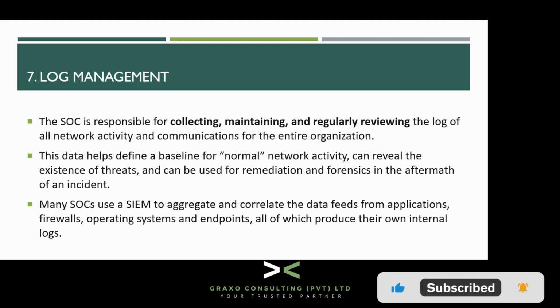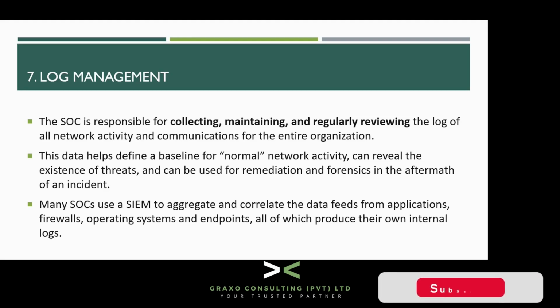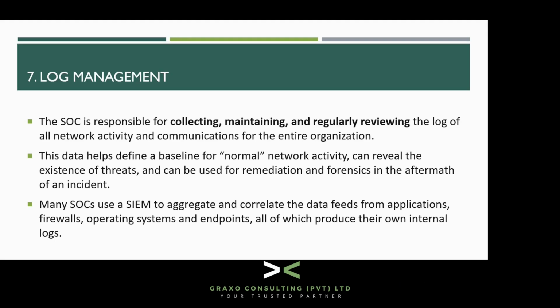So there might be a case in which you didn't know that something suspicious was happening, but you got to know after that attack happened. So in order to do the forensic analysis, what was the reason or why did it happen, where it started, you might need these logs and information in order to find out the main reason of that attack.